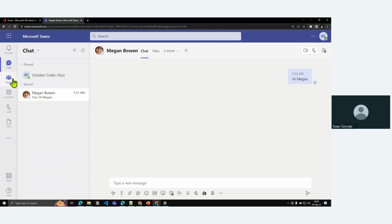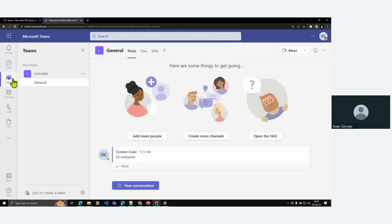So here we have teams, and here where you have OCT coder, that's the name of this team. Every team in Microsoft Teams comes with a predefined channel, the general channel. The general channel is the default location where we can communicate with all members in that team. So general posts can be sent there, and everyone who is a member of the OCT coder team will find that information.